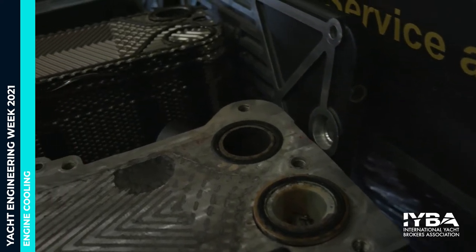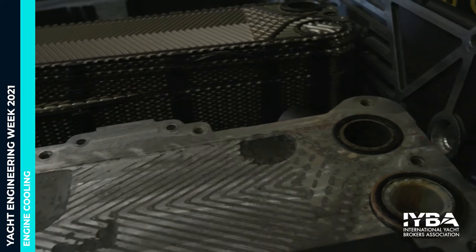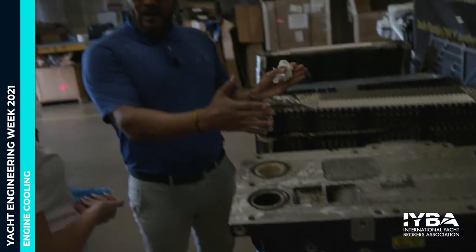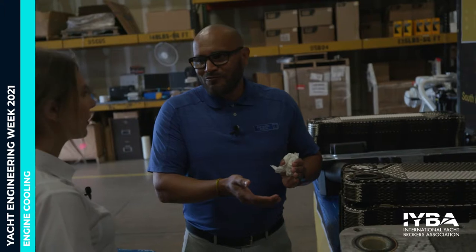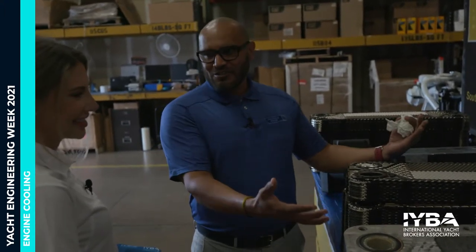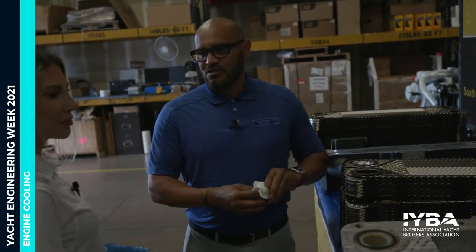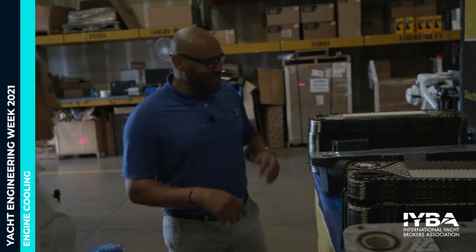Now, is this one that has been properly taken care of, or is this just what happens? Yeah, this is pretty normal. This is a vessel that has good maintenance practices. This is pretty normal for about this period of time. And look, we live in a harsh environment. We're in South Florida. It's hot, it's humid. All of these things create conductors, and those conductors compound all these problems that we have on these heat exchangers. So it's very, very important to do maintenance. We preach it all the time, right?